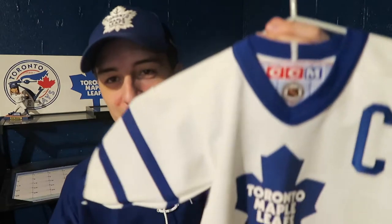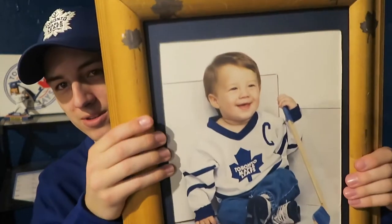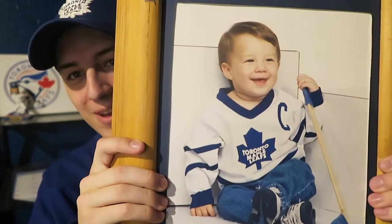This jersey is unreal, as you can see. It's a Leaf jersey. I'm pretty sure it's my first one. And I've got a picture here of me, if you guys can see that. That's me in the Leaf jersey there. So that one's pretty special. I've been a Leaf fan definitely since birth. So that one is pretty cool. And of course, you gotta have your first jersey, and the Leaf one was of course going to be my first jersey.